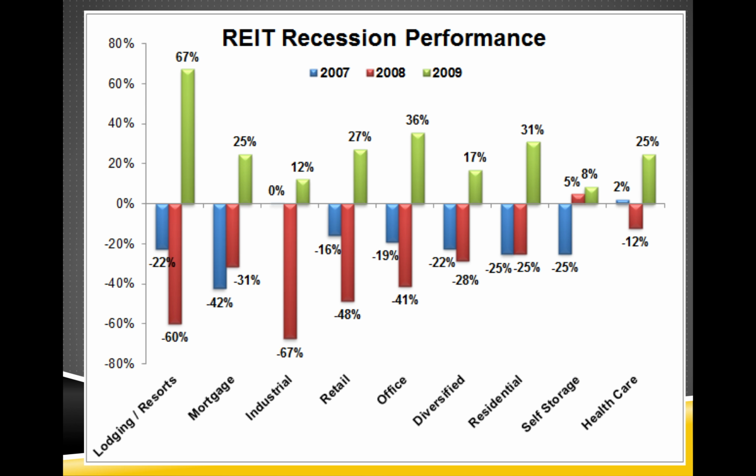If you look at this chart, it breaks down REITs by sector, and the blue line is 2007, the red lines are 2008, the green is 2009. So you see in 2009, basically all REITs increased in value, rebounded significantly in price. Now remember, whenever you look at a chart like this, negatives are much more impactful than positives. When you get a minus 50% rate of return and you look and say, what does it take to break even? You have to have a 100% rate of return to break even.